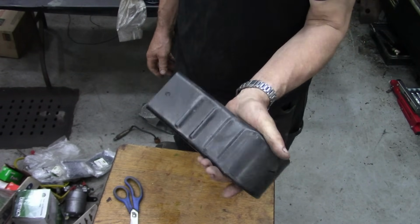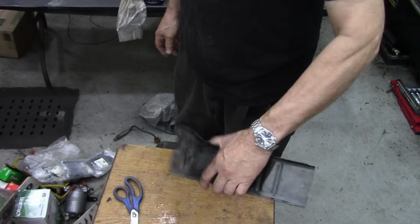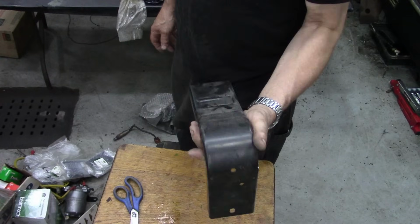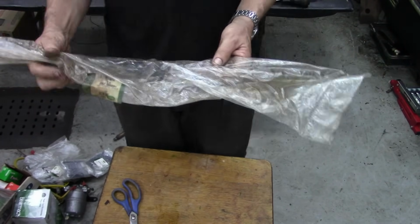They're wheel chocks. I think they came with a Discovery. I've got about 3 or 4 of them. I don't know what they're worth. A £5.